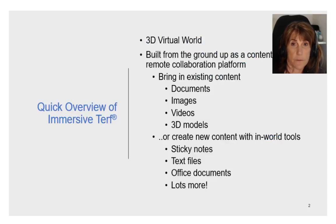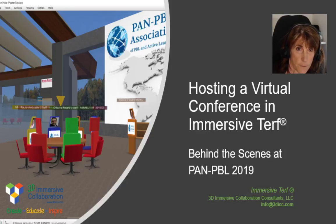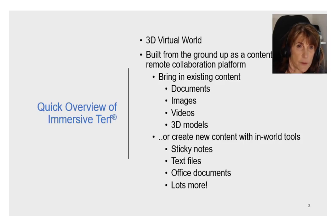Just want to let you know this isn't really a deep dive into Immersive Terf, but I want to give you an idea of what the platform is. It's a 3D virtual world, which you can see here. This is actually from the outbrief with the staff. And it was built from the ground up to focus on collaborating over content and not just as social interaction.